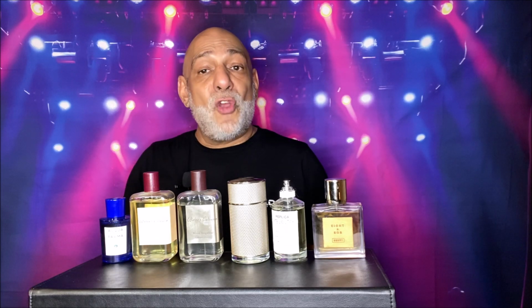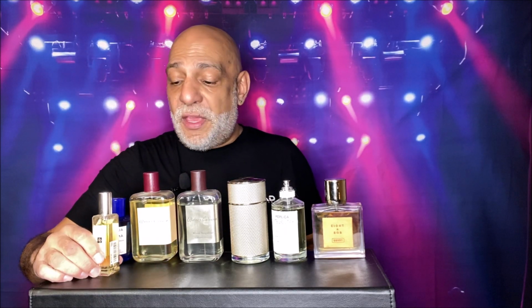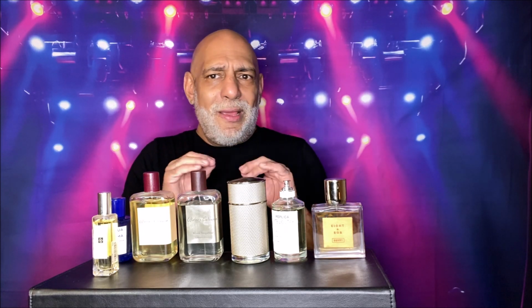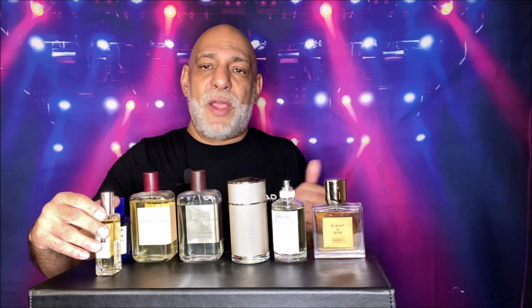Up next from Jo Malone, London, we have Orange Blossom. I love this one. I think it's one of their better ones. I think it's fresh. I think it's a little indolic. It's kind of fresh and bright in the beginning, then it goes a little animalistic, just a touch, but I really enjoy it. I think it's a great one.